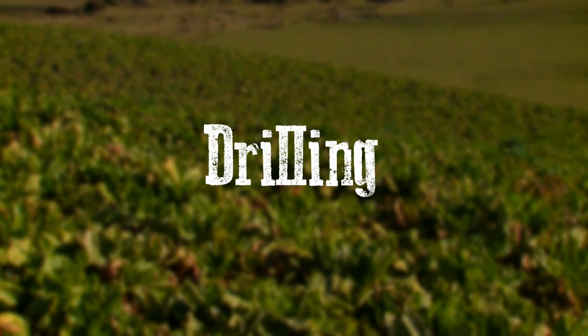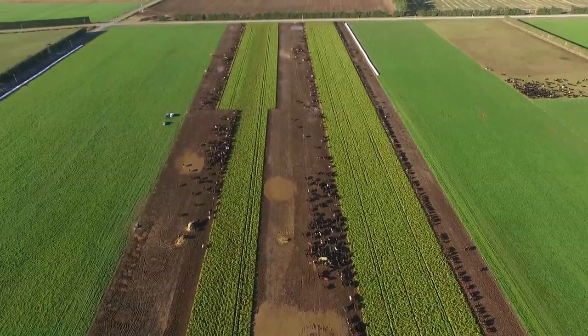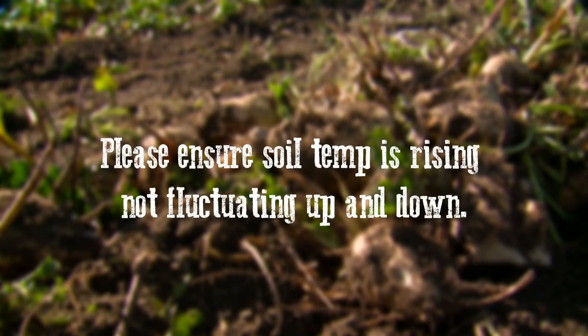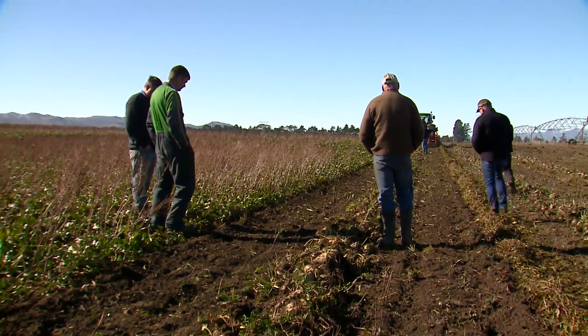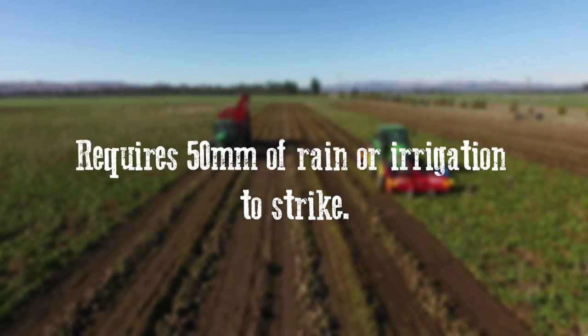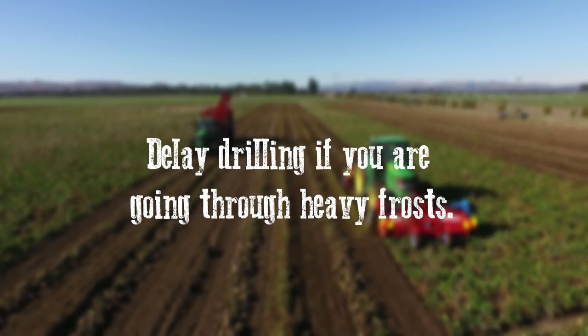The best time to drill fodder beet is between late September in the warmer climates through to November. Soil temperatures of 5 degrees or less are fine, however ensure these ground temperatures are rising and not fluctuating up and down. Early drilling on light soil types is best, as the fodder beet seed can require 50 mils of rain or irrigation to strike. Delay drilling if you're going through heavy periods of frost.